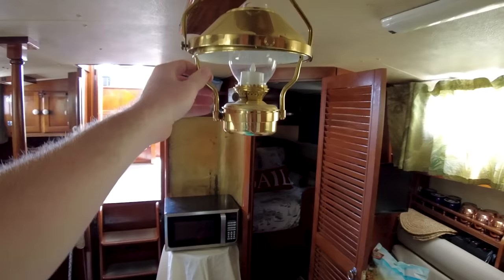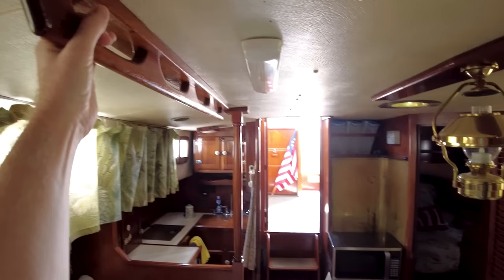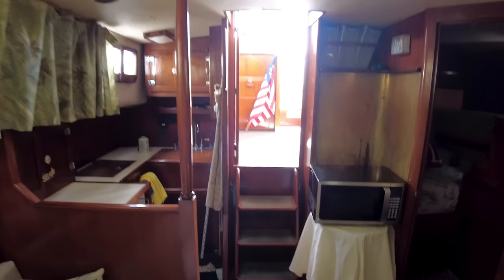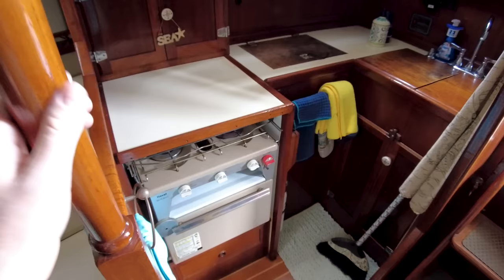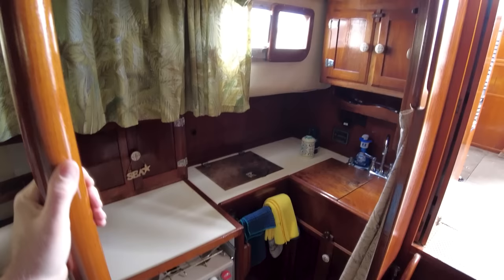Continuing aft, nice little gimbaled oil lamp right there. Places for you to brace, which is nice. We got a small galley right here again. What you need and nothing that you don't. So gimbaled stove, sink, cold storage, and a little bit of food storage as well.